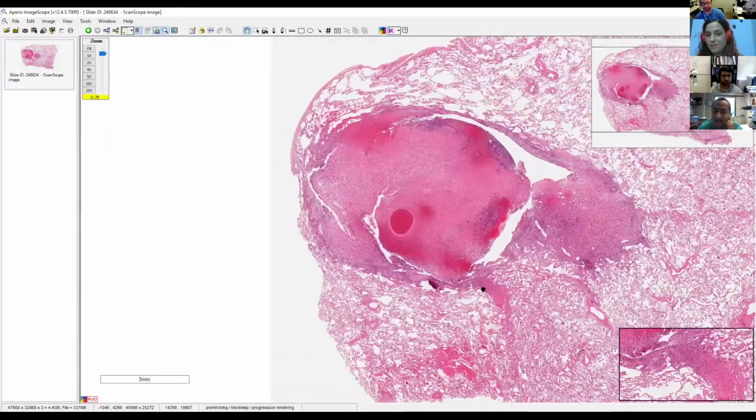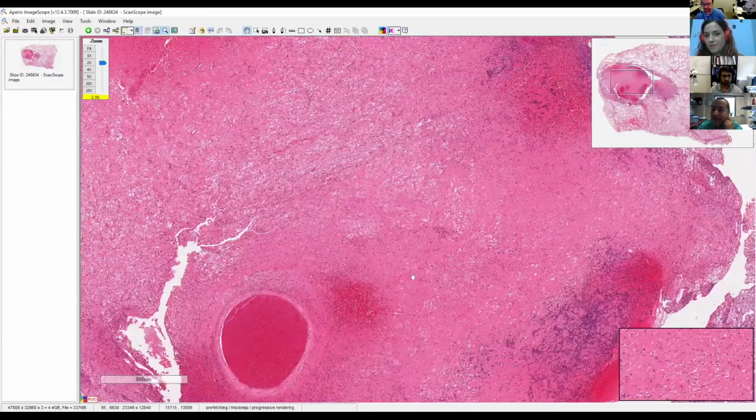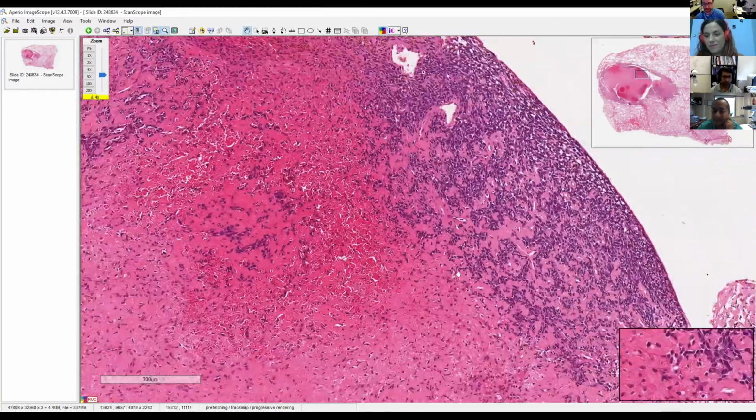Maybe that was the question. But now you can see why it looks like this blue spindle cell thing. On frozen, all they said was residual lesion present, and they didn't commit any more. But that's probably all they needed, right? Yes, correct. All right, guys, that's it from me.